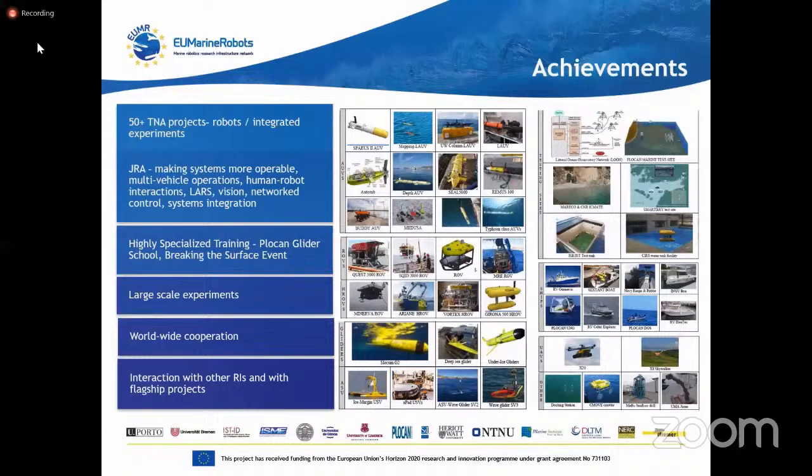And you see some of these here. So, people can submit proposals to the infrastructure, and we handle regulation, and we had over 50 transnational access projects through the infrastructure. We also worked on making this operable and high specialized training, large-scale experiments, and worldwide operation.